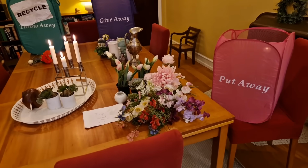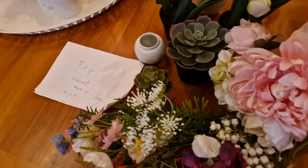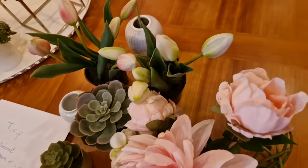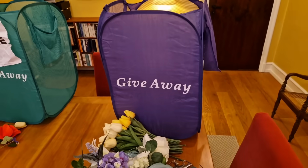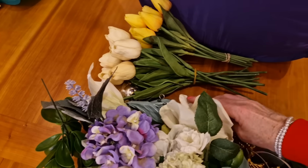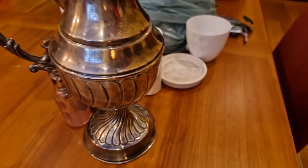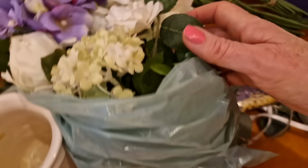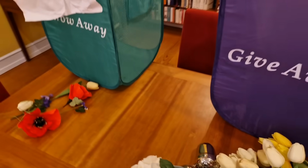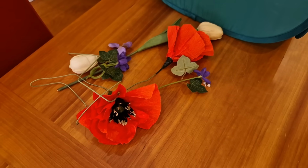Wow, I think we did really well. Give yourselves a pat on the back. So these are my put-away items, the items that I am keeping, the things that I really love and will use around the house. Over here, look at that, drum roll please, look at all that. All these items are going to somebody else who will use them and love them. We had the vases, we've got the knickknacks. Wow, I think we did really well. And then last one over here is recycle, and just a few bits and bobs there.